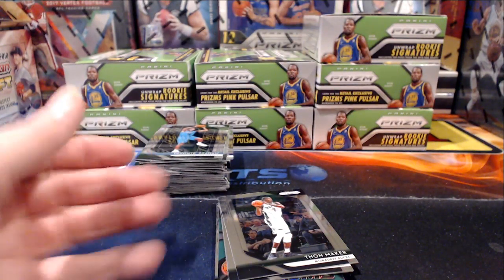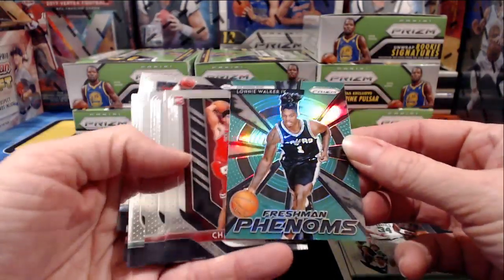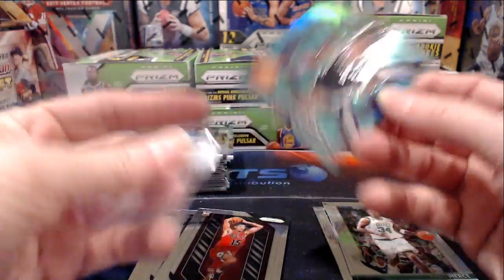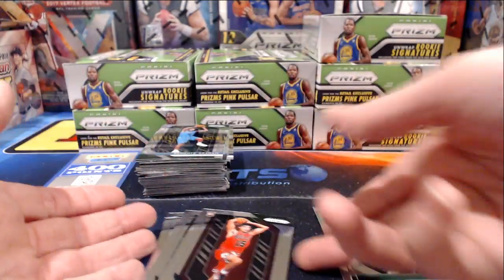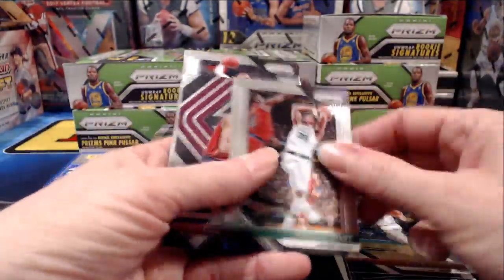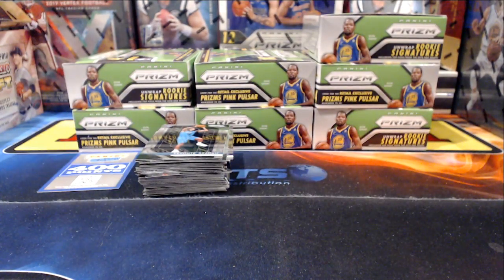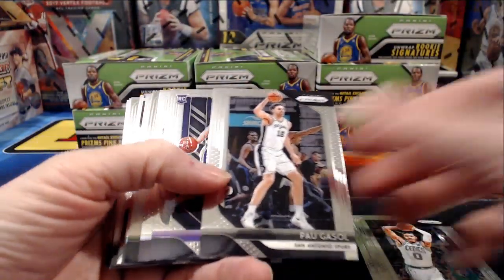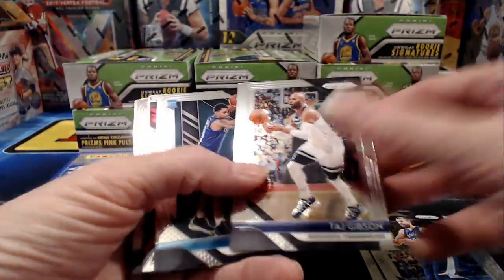Yes, DW, it was the exact card that was shown on the marketing materials. Yes, same number. It was literally the exact card. That's Lonnie Walker, freshman phenoms. Green parallel there for the Spurs. I don't remember the exact numbers. 20-something, 21, 22, 26. I don't know. Something of 150 because it was blue, but it was the only one signed in Japanese. That was the special part about it. Eric Bledsoe, Bucks.